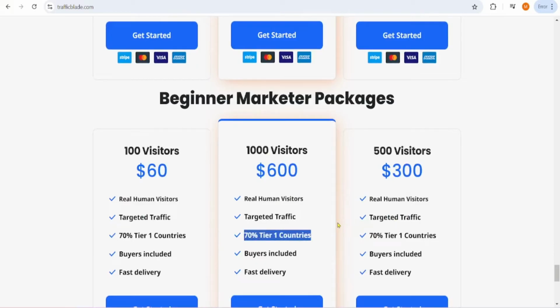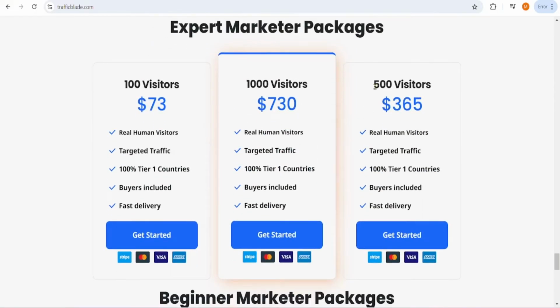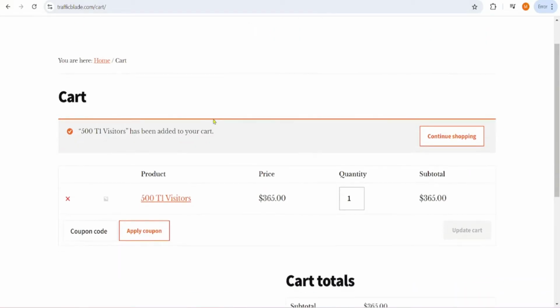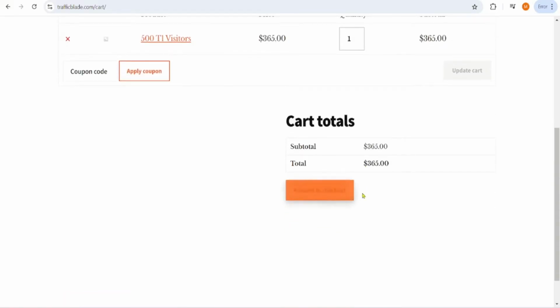So honestly, I would recommend you to go for the expert marketer packages, and I would request you to go for 500 visitors at least, to check if your offer is converting or not. Once you click on get started, it will take you to the checkout page. In this checkout page, if you have any coupon code, you can apply it, click on proceed to checkout, and pay the amount.